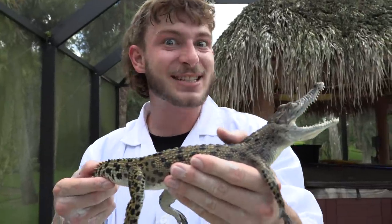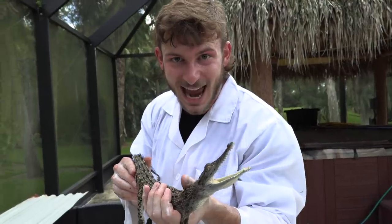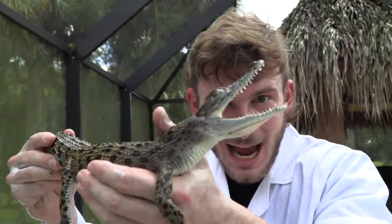Crocodilians, one of the most advanced animals on the planet, the most modified heart out of all the animals in the animal kingdom. They can hold their breath for a couple hours. They can stop the blood flow to a wound, preventing them from bleeding out. They can live over 100 years in captivity, and they can change color to adapt to their environment.